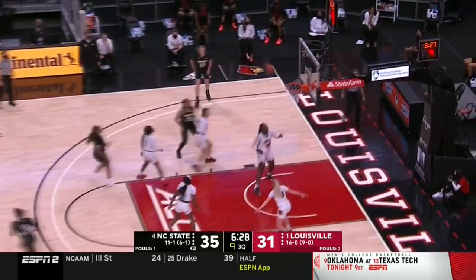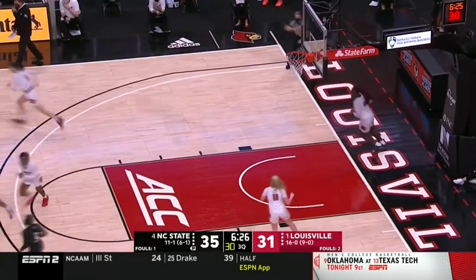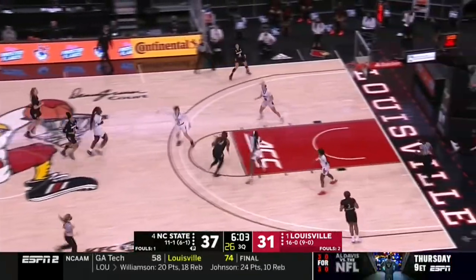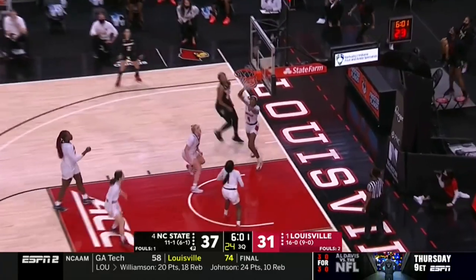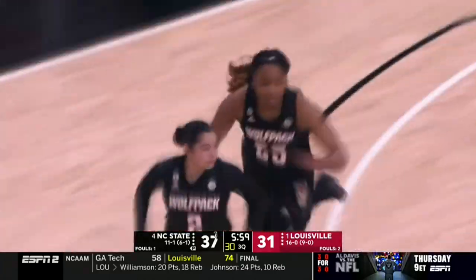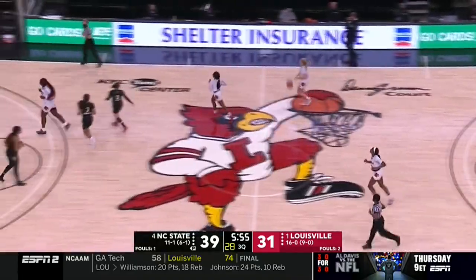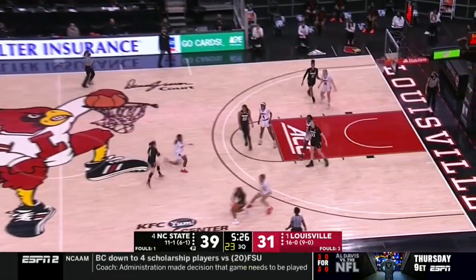Well, Jeff Walls told us Haley Van Lith. I just want you to know, Rebecca, that's not our dynamic either way. Okay? Certainly not. The bank shot is good for Kayla Jones, and NC State's lead is 8, largest of the game.